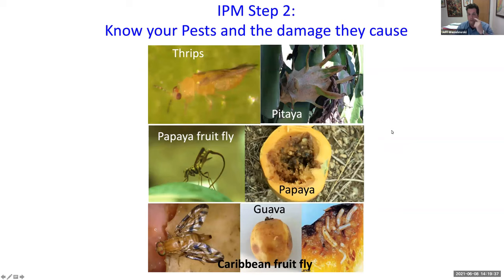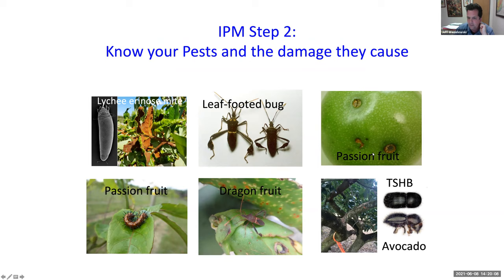So you've got to know your pests. We have many different pests. In the top right, dragon fruit, and that's caused by thrips. That actually is caused when the flowers are there. The thrips attack the flowers and the small fruit, and as they grow, they have this scaliness. Papaya fruit fly is a big problem. The Caribbean fruit fly is a big problem with guava. So leaf-footed bug, it puts these little pricks into things like passion fruit and dragon fruit. So you have these little holes.